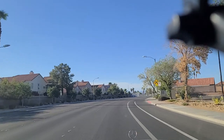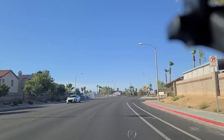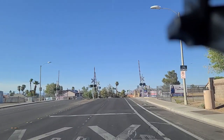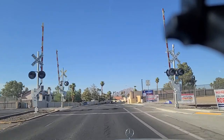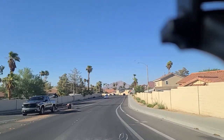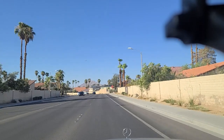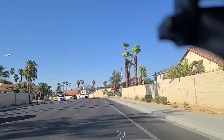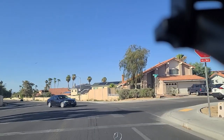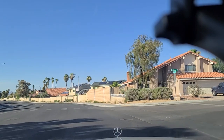And then we have the railroad crossing here. It goes from the Union Pacific line out here to the industrial yards in Henderson. It's not used very often, but it is used. Brings us to another stop sign here at Nuevo Road. I believe that's New Road. If you know, drop a comment.